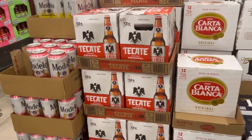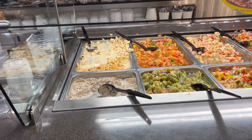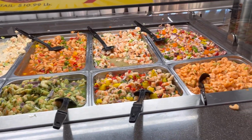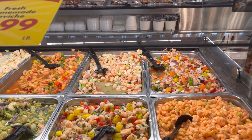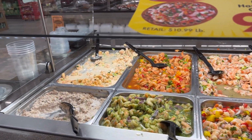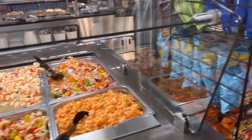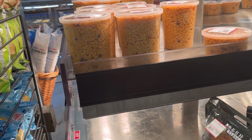Coupons, coupons, coupons. What's the next holiday? The next holiday is the 4th of July. Okay. Homemade shrimp salads and stuff like that. So they got $9.99 a pound first. And they got some buffalo, mango shrimp, and then it's a mixed shrimp. And then tuna, $9.99 a pound. Get you some chips to go with it.